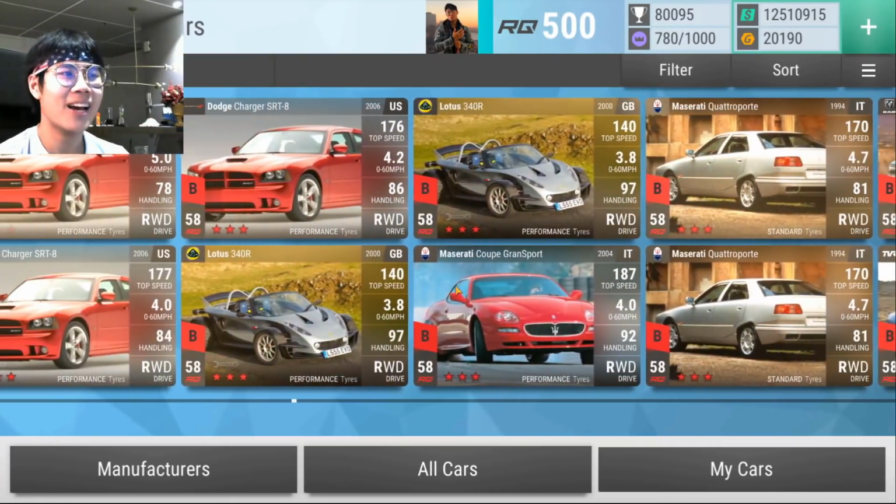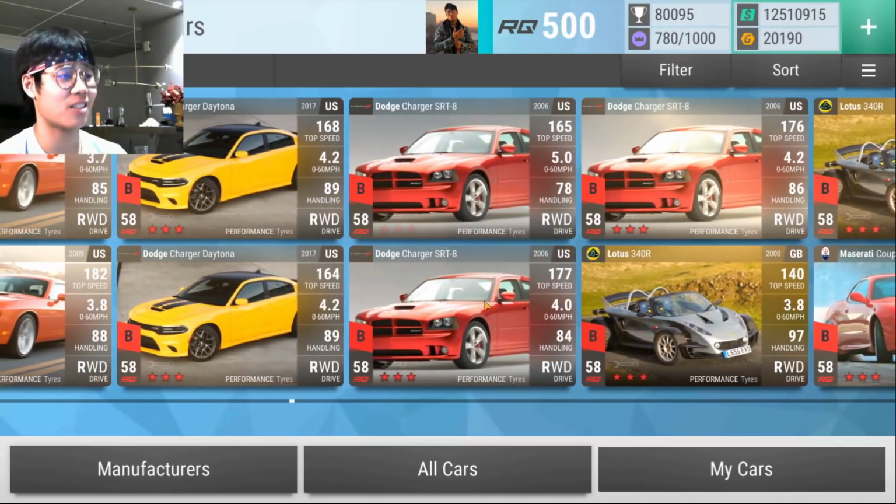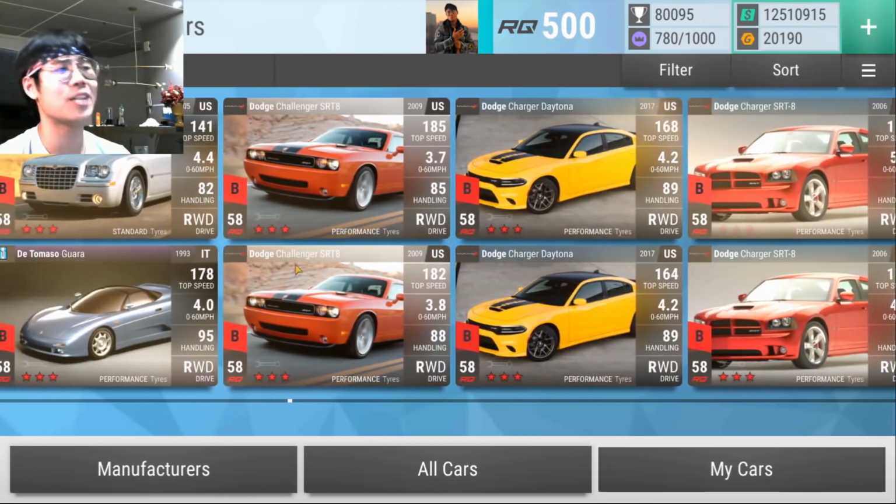So that's why I maxed the Bentley. I got 2 340Rs and 2 Maserati Quattroportes, as well as 2 Charger SRT8s. I mean, I have 3, but I really only count the ones that are maxed. 2 Daytonas and 2 SRT8s.